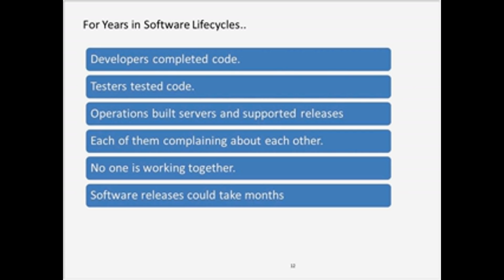And for years, in those types of methodologies, developers completed the code, testers tested it, then you build all your operations and support around that, and frankly, some people weren't happy. Sometimes no one was happy. The developers didn't code correctly, the testers didn't test right, the end users weren't happy, and it was really a situation where people didn't really work well together. And as I said, those types of releases take a long time.